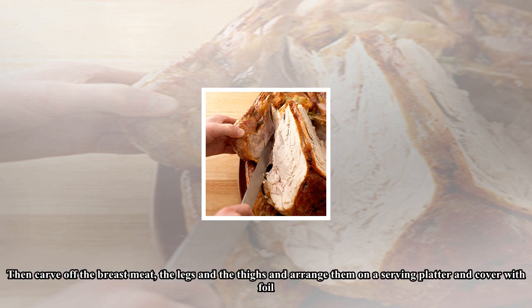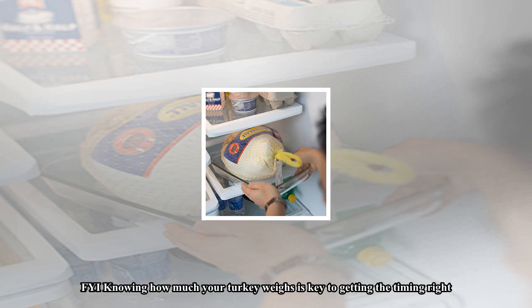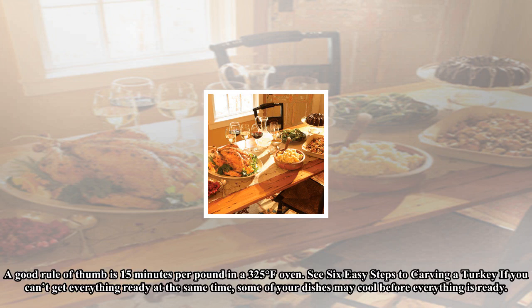If your turkey is done several hours before your meal, let it rest. Then carve off the breast meat, the legs and the thighs, and arrange them on a serving platter and cover with foil. Just before you're ready to serve, reheat the platter in the oven about 20 minutes at 350 degrees Fahrenheit. It may not be the most dazzling way to serve a turkey, but your meat will be juicy and moist, and you won't have to worry about food safety.